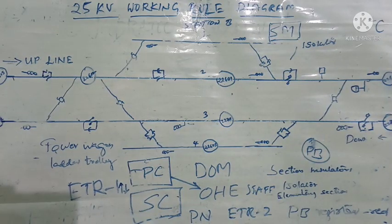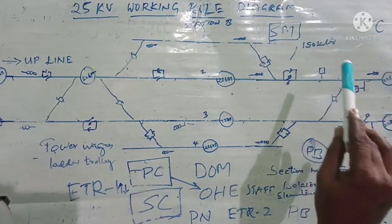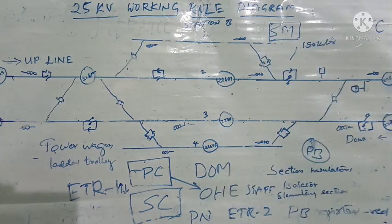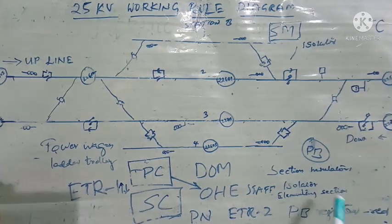The section controller, on his part, will inform the station master that he can send electric trains now, the power block has been lifted, etc. And this message will be supported by a PN. The acknowledgement from the station master will also be supported by a PN. And these entries will be recorded in the power block register in red ink.